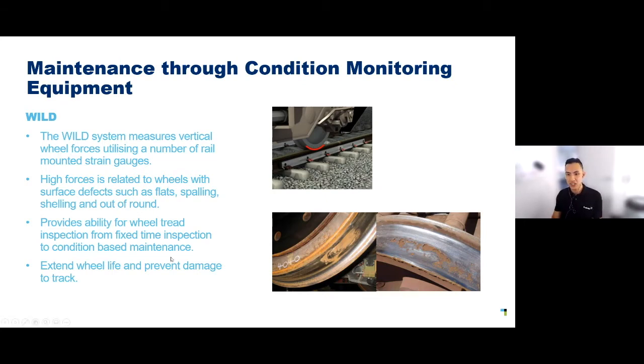By utilizing such a system, it provides the ability for us to continuously monitor the condition of wheel treads without the need to stop the train, and enables the transition of wheel tread inspection from fixed time to condition-based. Additionally, we will be able to detect defects quicker, preventing potential damage to rail tracks and reducing the amount of wheel machining required to return the wheel back to a serviceable condition.